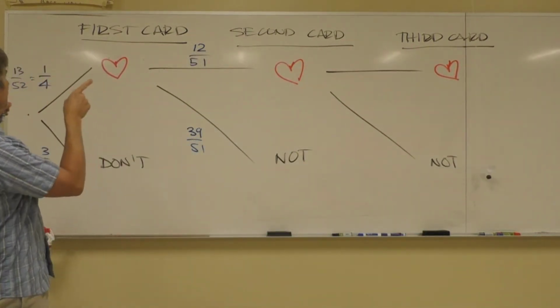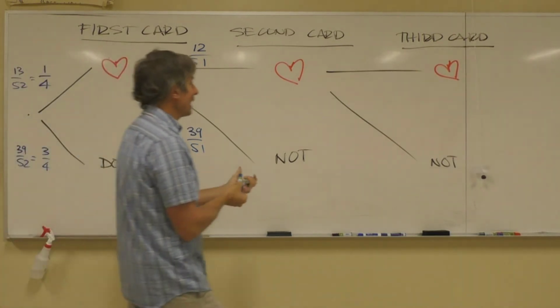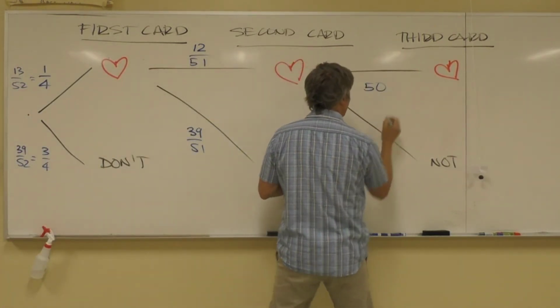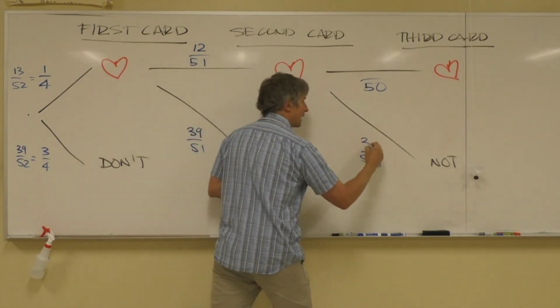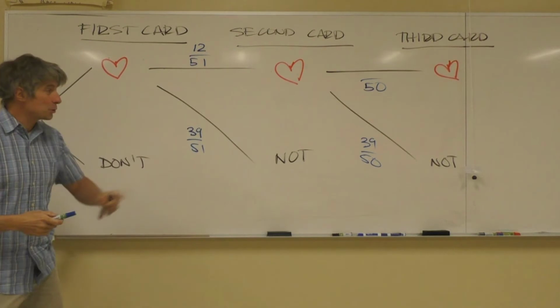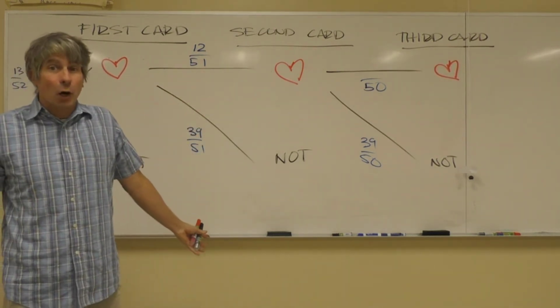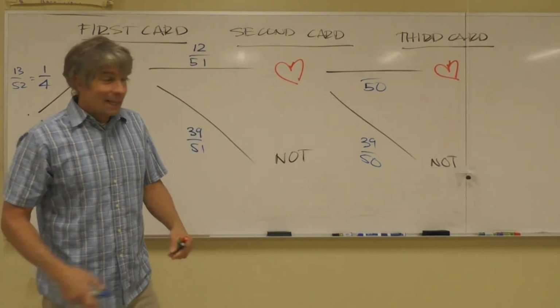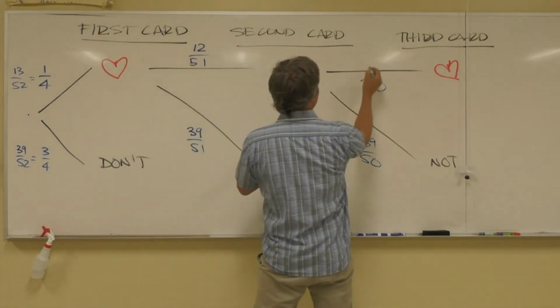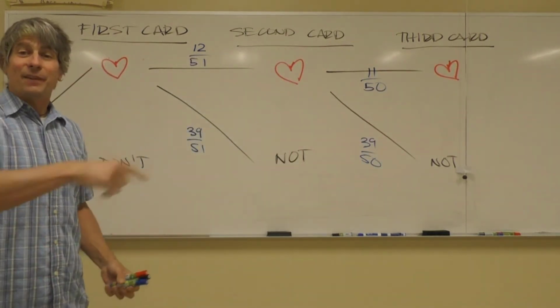But now you've removed 2 cards from the deck. 2 cards. And there's only 50 left. And of those 50, 39 are still not hearts. You pulled 2 hearts out. That means all the cards left in the deck are still not hearts. 39 out of 50 is 78%. That means you only have an 11 out of 50 shot, or 22% chance of getting a heart next.